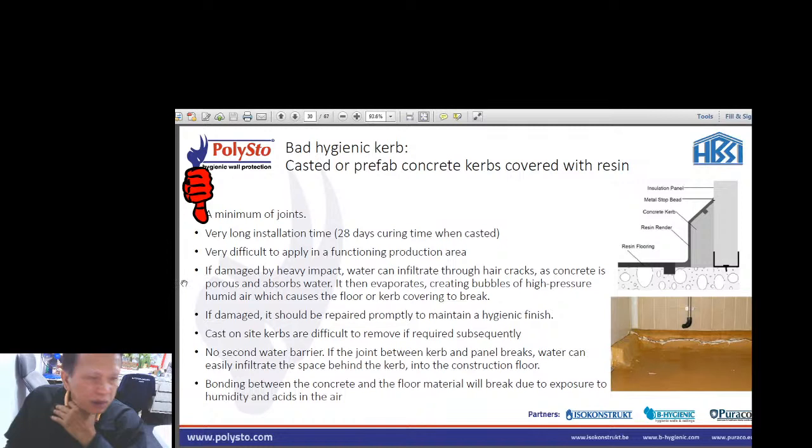If damaged by heavy impact, water can infiltrate through hair cracks, as concrete is porous and absorbs water. It then evaporates, creating bubbles of high pressure humid air, which causes the floor or curb covering to break. If damaged, it should be repaired promptly to maintain a hygienic finish. Cast on site curbs are difficult to remove if required subsequently.